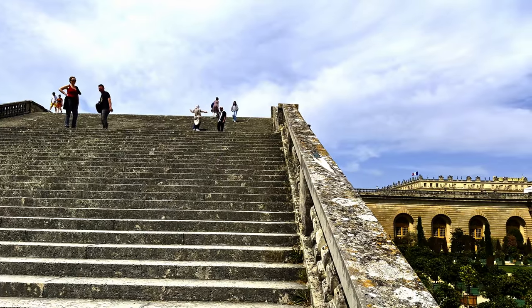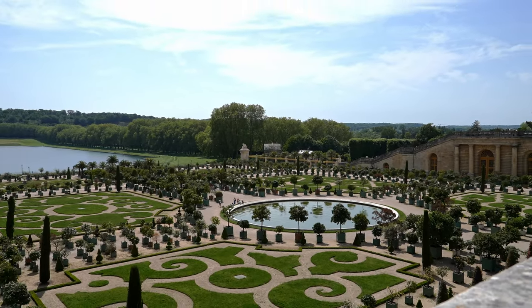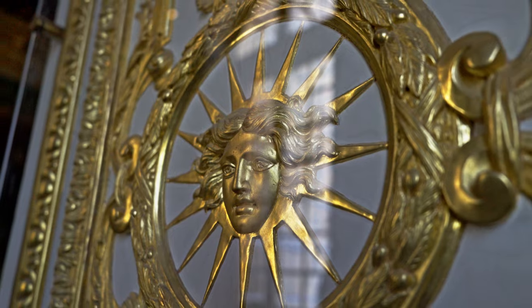The Palace of Versailles is renowned for its exquisite architecture, sprawling gardens, and lavish interior design. It is a prime example of French Baroque architecture and one of the most famous palaces in the world.